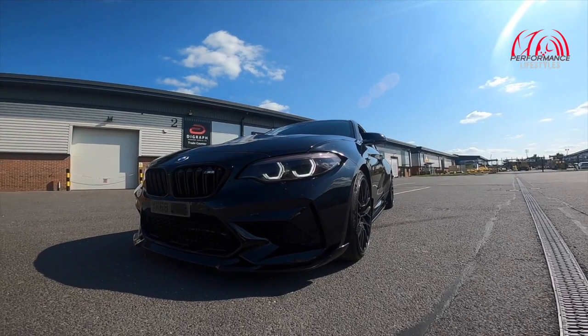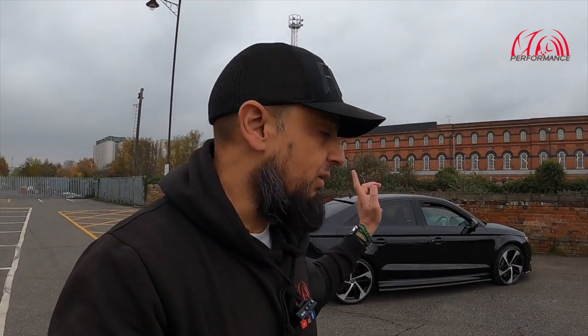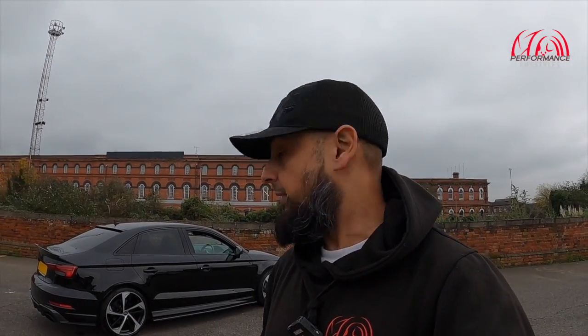My M2 Competition's replacement. Now I know I've not really been very active on here the past couple of months or so, but yeah, I have actually sold my M2 Comp, and I have found its replacement, which is parked up right behind me, and as you can see, it's this absolutely stunning Audi RS3 Saloon 2017. So it's got the DAZA engine, 400 horsepower as standard. Yeah, and I'll go through the spec and everything with you on the rest of the video, so do check that out. It is an absolute beauty of a car, as you can see.